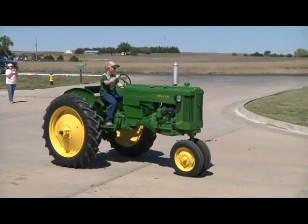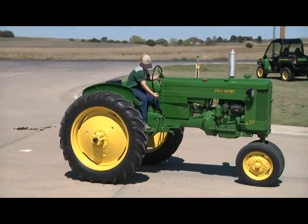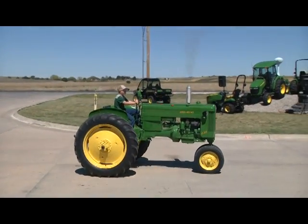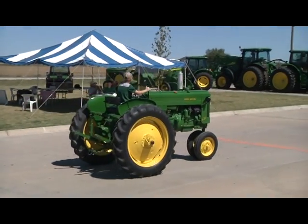All right, ladies and gentlemen, coming up here is an old friend of mine, Nolan Hobbs. This young man would rather drive a tractor than do homework, and evidently doesn't want to keep his hands on the steering wheel. All right, 1956 John Deere 420T. Way to go there, buddy.